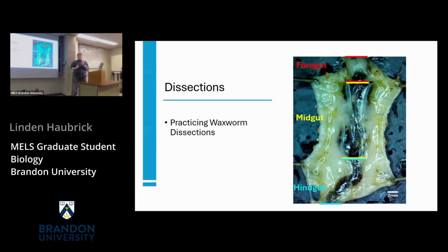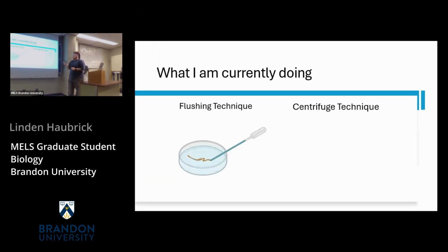In previous work in the lab, we've had struggles getting enough microbial RNA. We've had too much host DNA and host RNA when taking out the gut. So I'm practicing new techniques to see if we can get more microbial RNA compared to host RNA. The first technique is called a flushing technique. I'm cutting out the gut and then flushing RNA extraction buffer through it over and over again to try to get more of that bacterial RNA, and I'll throw the gut out after. I predict it will take around 10 to 15 gut samples to make one sample.